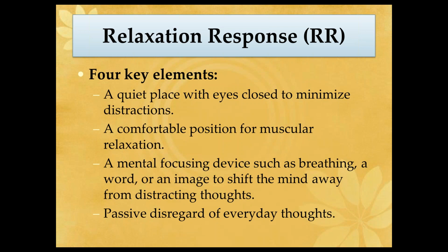So when you're using the relaxation response, you're finding a quiet place where you can just sit down and close your eyes and focus on your breath. You focus on a word or an image, and you relax every single muscle group in your body. In doing this, your mind may start to wander, and before you know it, you're thinking about those bills or the kids or what's for dinner tomorrow night, and that's okay. You just gently remind yourself to stay present in the moment, focusing on relaxation.